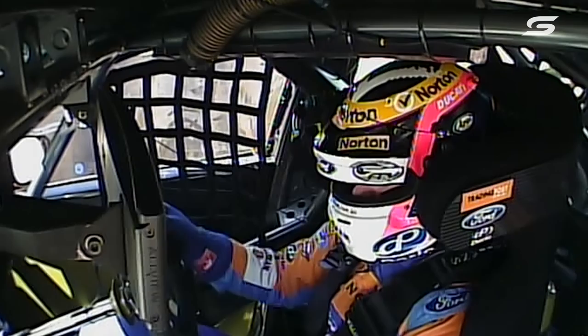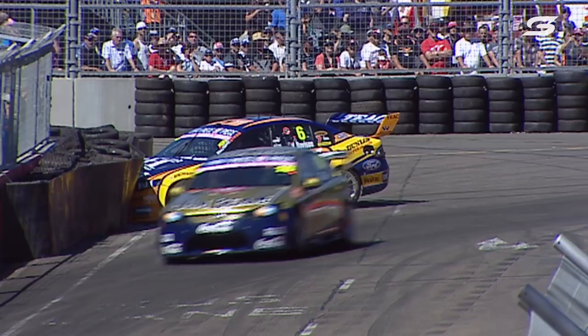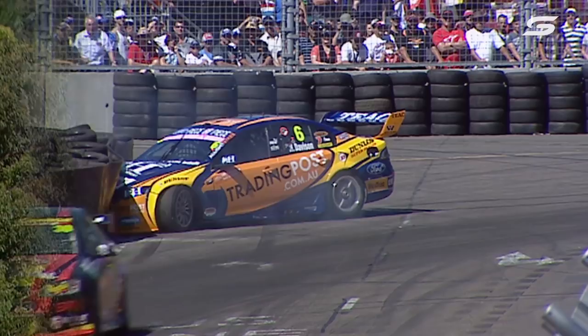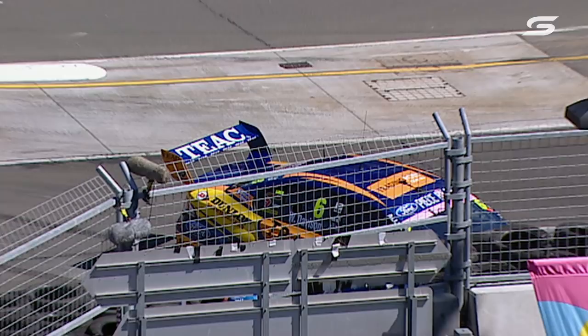So the Trading Post Falcon into the wall. Our pole sitter. They've been telling him the steering was broken. They wouldn't bring it in. Gets down to the end of the straight, 250 kilometres an hour down to 85, and that's what happens when it breaks completely. Watch this. Straight ahead, into the rubber, whack. And if that happens at turn five, that car goes in the fence at 200 kilometres an hour. You just can't do that stuff.